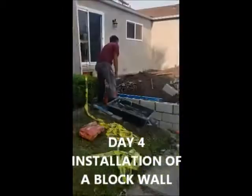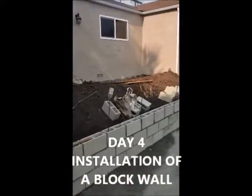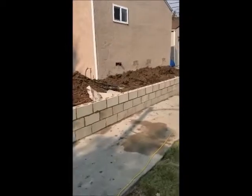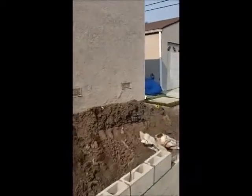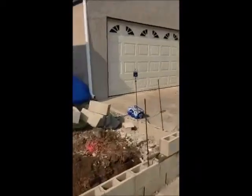Hello everyone, again Shai, Green Advisor, the side yard project for Melanie and Adam in LA. We're continuing. Today we started doing the block wall. It's gonna be 4 feet, and after that we're gonna do another 4 feet of wood with a beautiful, gorgeous finishing. Here we're gonna have the gate.